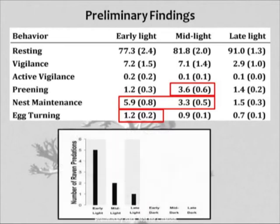If you look, 7 of our 8 raven predations occurred during these early and mid-light periods when they're doing nest maintenance and preening. So it could be that the ravens are cueing into these movements on the nest and being able to find and locate these nests based on this movement occurring at the nest.